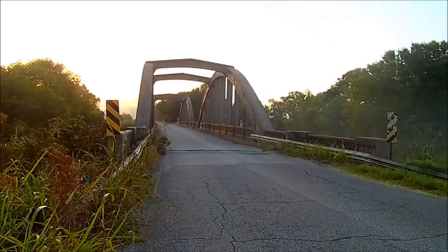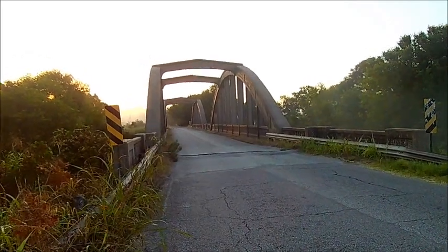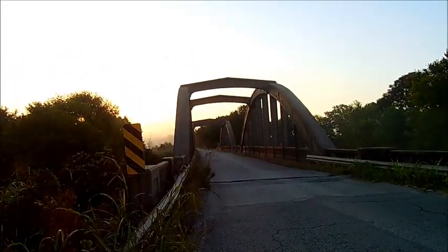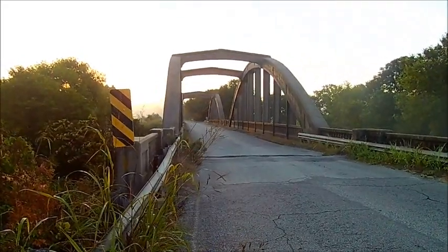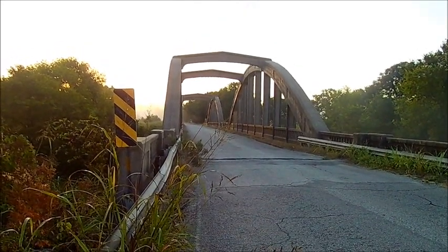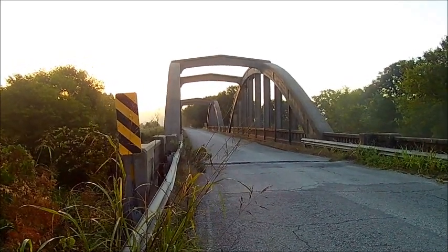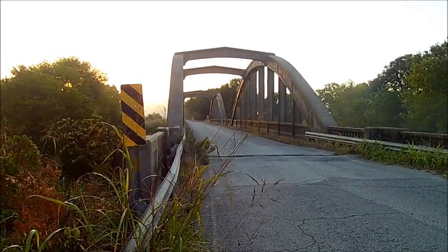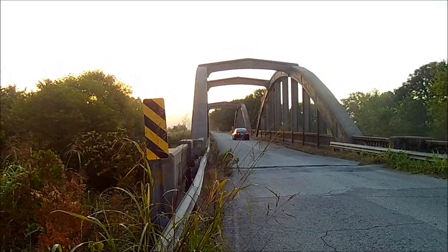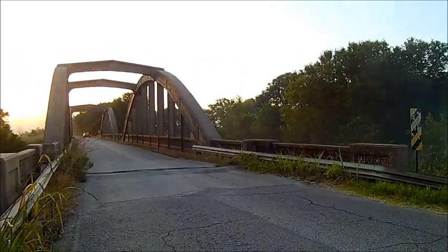I have been going on the main highway, 166 east, literally for decades, and I had no idea that this bridge was here. No idea. So it's really a cool find as far as I'm concerned. There's a car coming, so just bear with me for a minute. Let the car pass. Okay. Hopefully we won't have too many interruptions this morning.